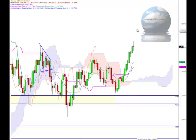So there is potential for this market to continue, but also probably slightly more potential considering that we have a doji type candle for this market to come off. So we do need to watch the low of the current candle for a potential lower high and lower low. Now, if this market does come off, then we should see support down around the 1136 region where the Tenkan Sen is trading at the moment.